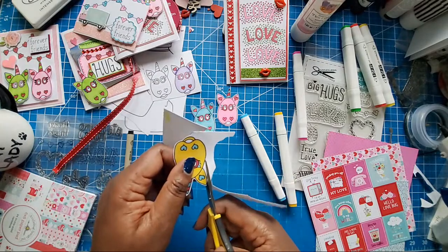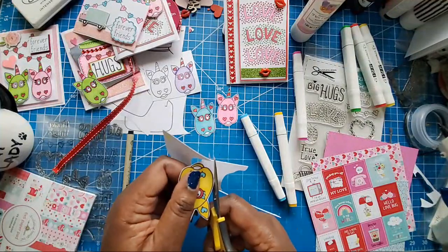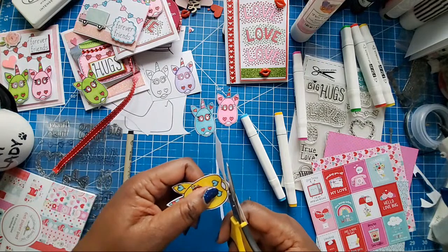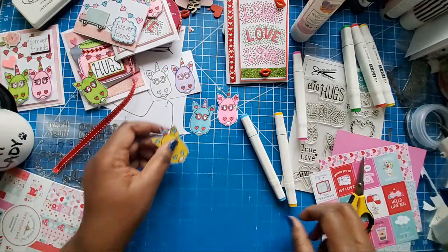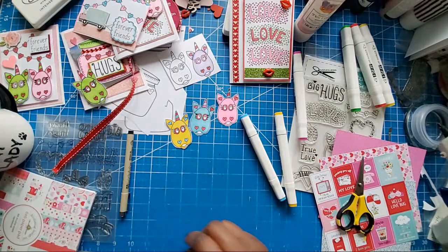Rebecca White says you can die cut those things. Which things? Oh, you mean the little paint things. Oh, can you? Well, they had a little girth on them.